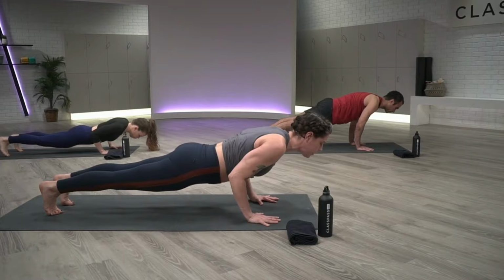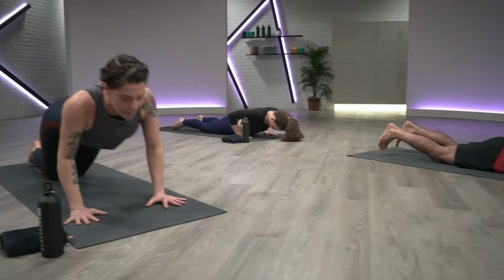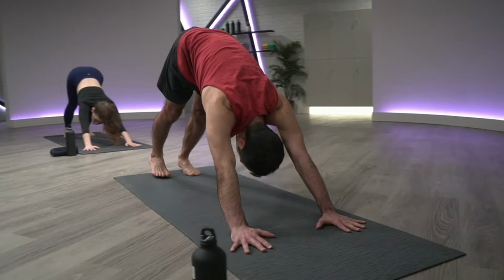Untuck your toes, inhale, one cobra lift up. And when you exhale, lower down. On your inhale, come to bent knees. When you exhale, tuck your toes, take your hips all the way up and back. Down dog. Let's take a big breath in through our nose, open your mouth.